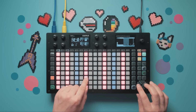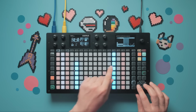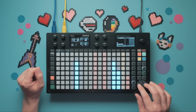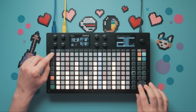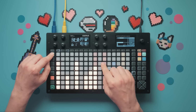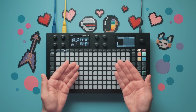Some dynamics for the kick. And let's not hit the snare too hard. Finally, the right cymbal. Love that part. Okay, the drum part of the sampled loop is in the bag.